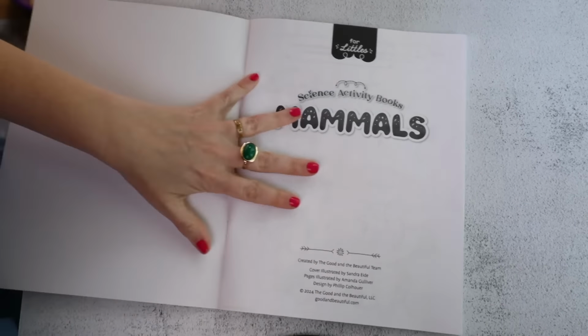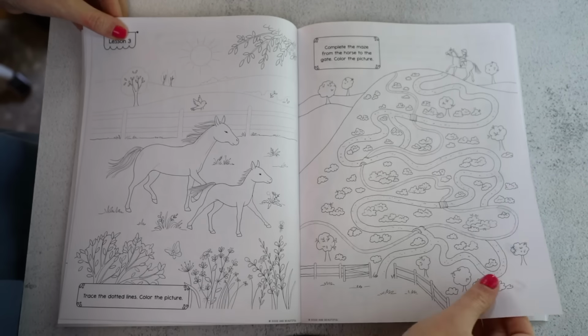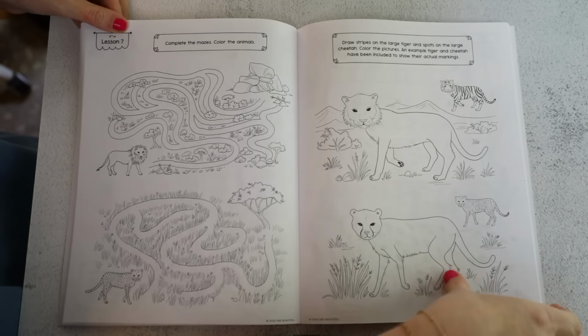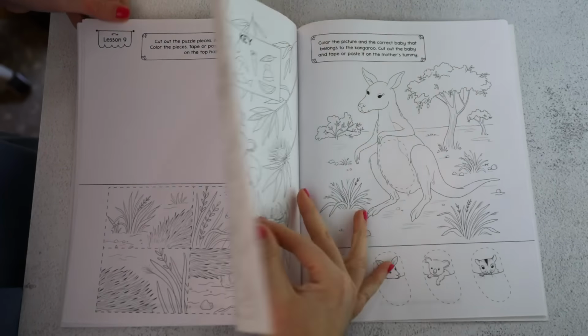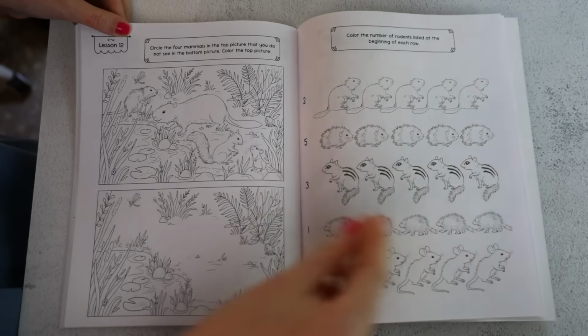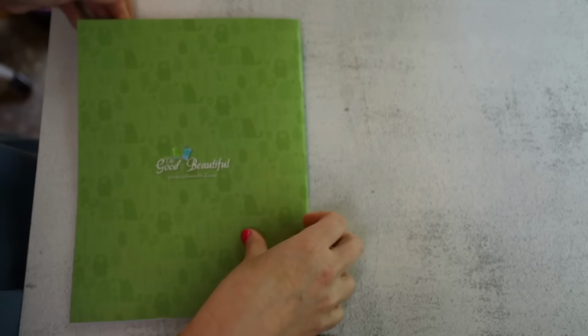Then we also picked up the mammals activity books. Again, this is another one that I am fairly certain my kids are going to be really excited about. Then reptiles, amphibians, and fish.